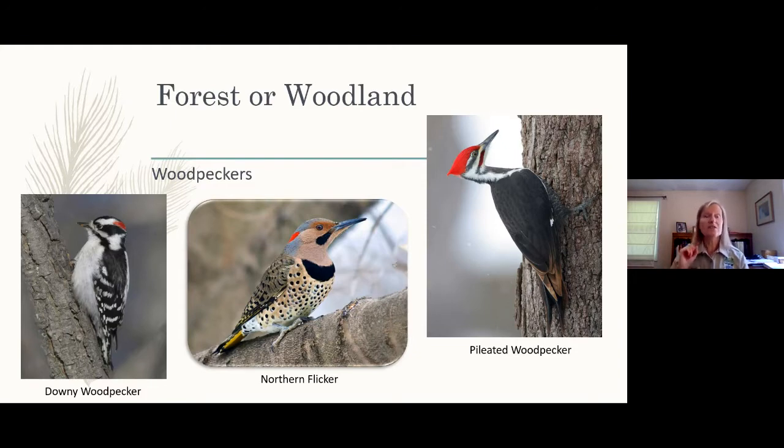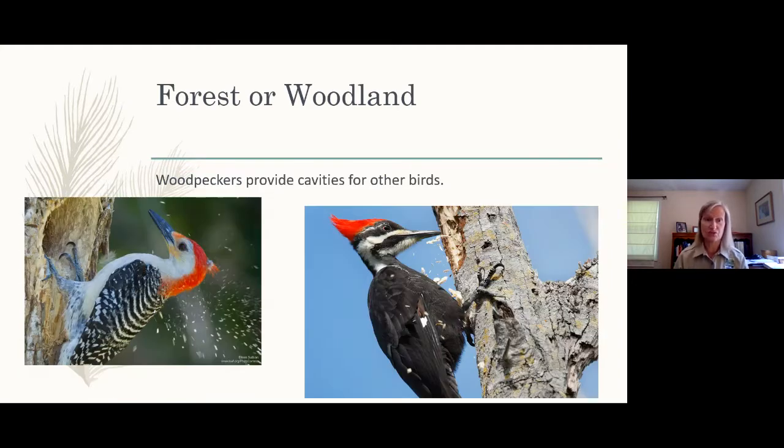Woodpeckers are very important because they provide the cavities for other birds to use. They have a beak that is like a chisel, so they can literally chisel out wood, and they actually have a special spongy material in their head that allows them to do this chiseling without suffering any type of damage to their brain or to their head. So they are out there actually constructing cavities that they use, but then other birds use those cavities. So they're so critical to our cavity nesting birds.